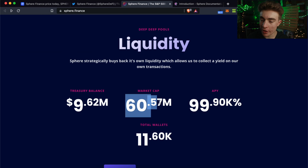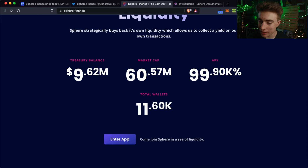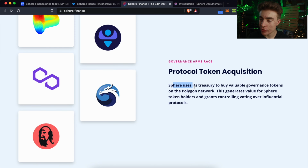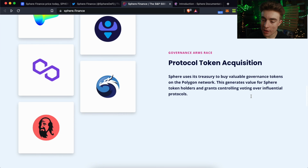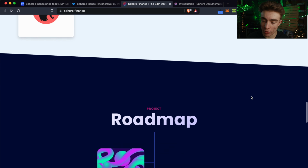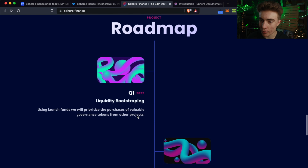It says the actual market cap is about $61 million. The treasury is about 10 million, and there's almost 12,000 wallets involved, and the APY is 100,000%. Sphere uses its treasury to buy valuable governance tokens on the Polygon network. This generates value for the token holders and grants controlling voting over influential protocols. Roadmap is extremely small. There's 3 things for the roadmap.